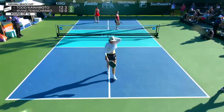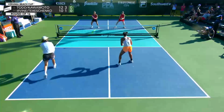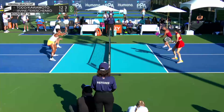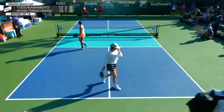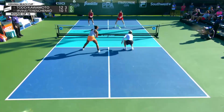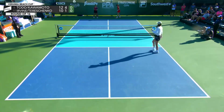Point. Parris unable to get over the top of that ball to hit down. 1-3-2. Side out. 3-1-1. A pop-up dink from Irina Tereschenko, giving Kawamoto the opportunity to put that ball down. 4-1-1.